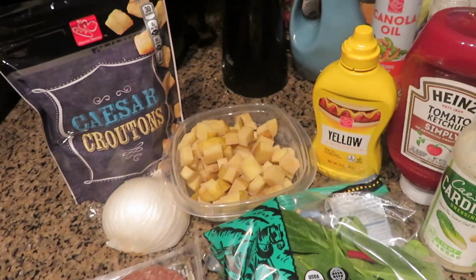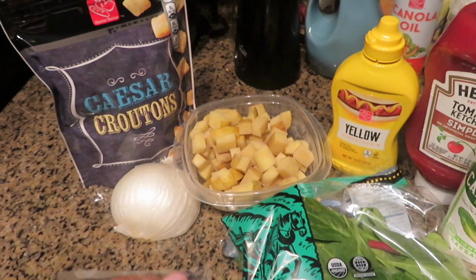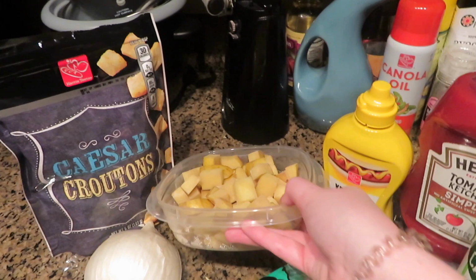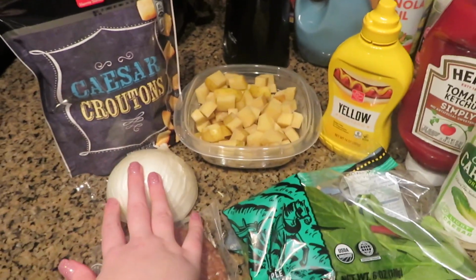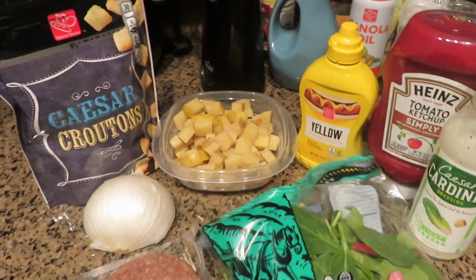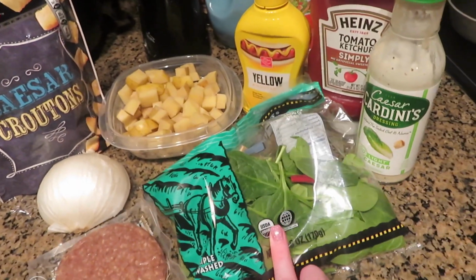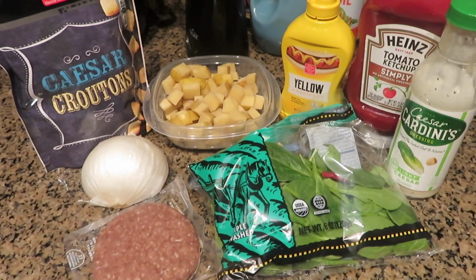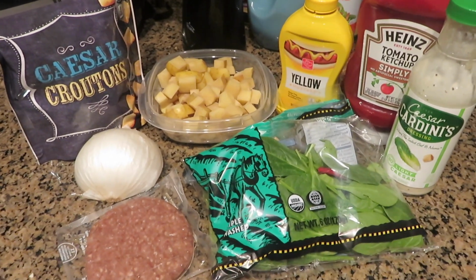So we've got this just like normal frozen burger here, nothing fancy. I chopped up these potatoes the other day because I had them left over from another meal. I'm gonna dice up a little bit of onion and then ketchup and mustard, and then I'm just gonna make a little Caesar salad out of the spinach so that I have some vegetables in this meal. So yeah, I'm gonna whip that up really quick and show you what it looks like when I'm done.